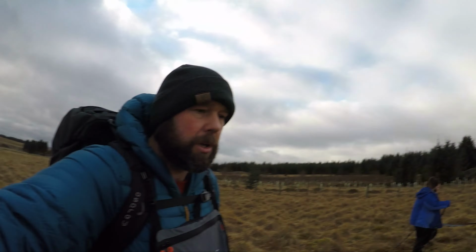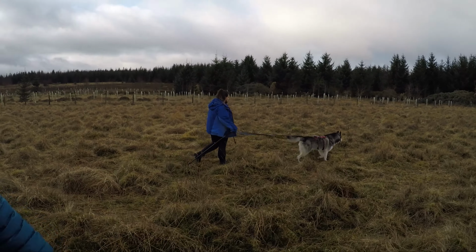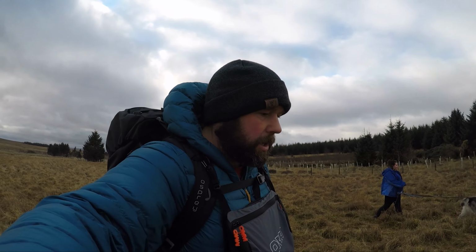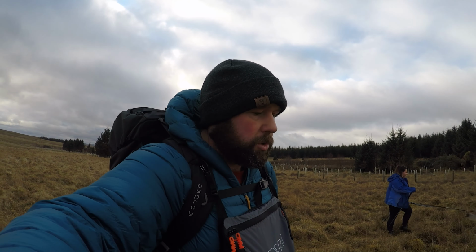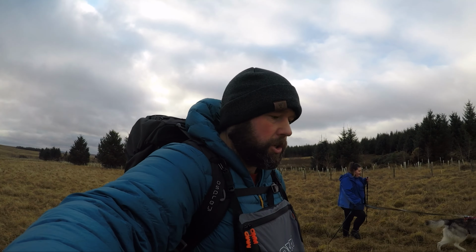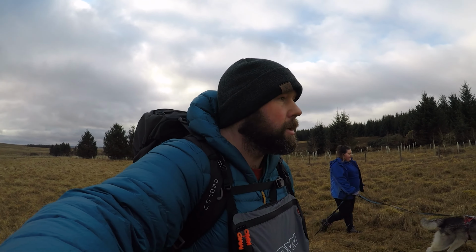But Nick's back out. Not actually saying much. Hi. There's not much elevation on this one. A little bit of mixed terrain. So hopefully everything goes well. So we're going to cut across into the plantation and make our way up to the Trig point.